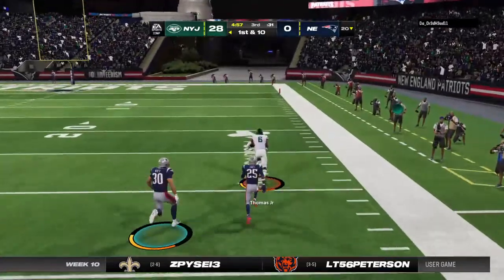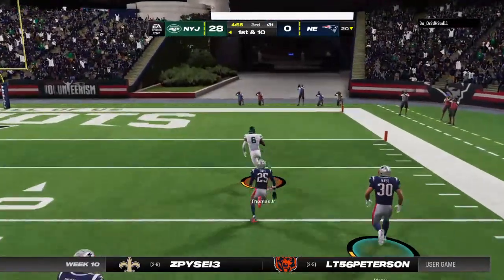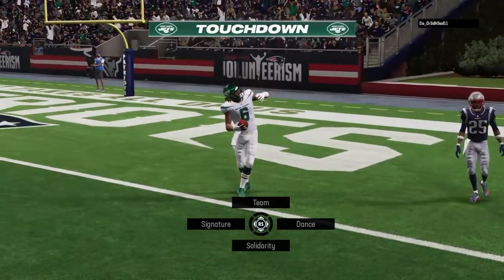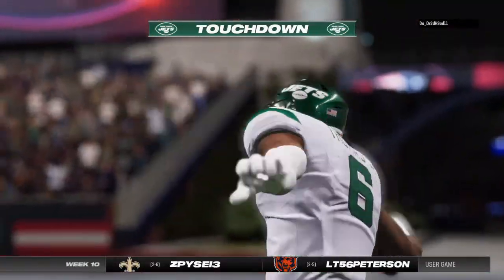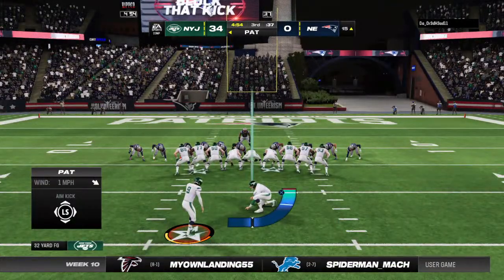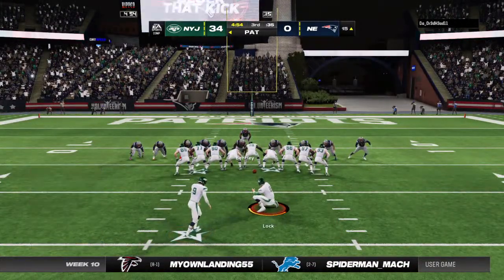Staying with him down. He's got a man, complete. And all the way in. Touchdown, New York. A great play there. An 80-yard touchdown. And the Jets open the lead up to 34-0.